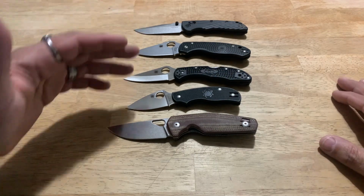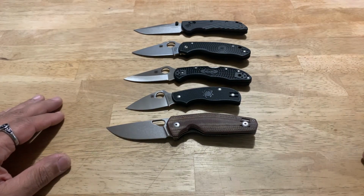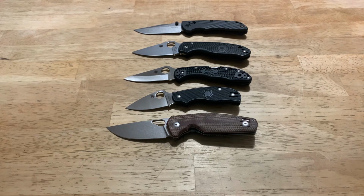So 1, 2, 3, 4, 5. We got 5 knives that are on my table in my snake belly stand. And I would probably grab in that order. And yeah, that's what I would do. And then I have an honorable mention. It's a knife, well, a couple actually.